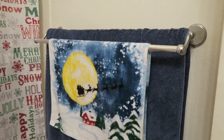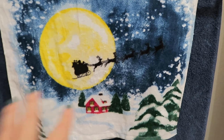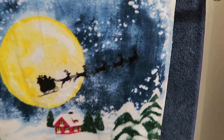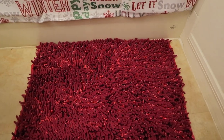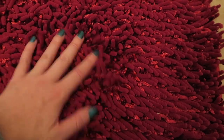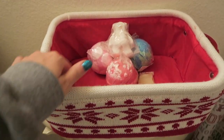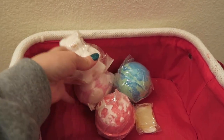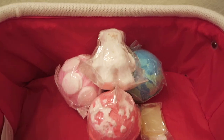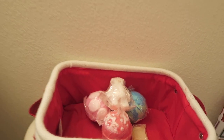I have this little tea towel here. I loved it. I thought the moon was really pretty with Santa Claus and his reindeer, and then just the little house and the snow and everything. This shower curtain I mentioned in a haul, it did come with these rugs. I got it at Bell's. It's the noodle rugs. They're amazing. I love noodle rugs. So over here on the basket, we just have our little Lush bath bombs. I did a Lush haul earlier a couple days ago, so I've used the Luxury Lush Pud, but these are the four that I have left, which I'm excited to use.